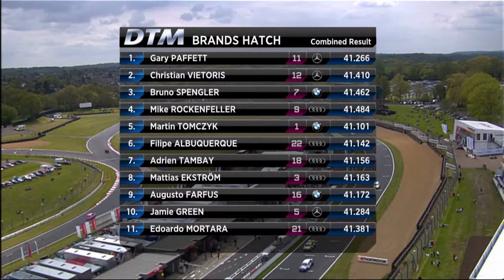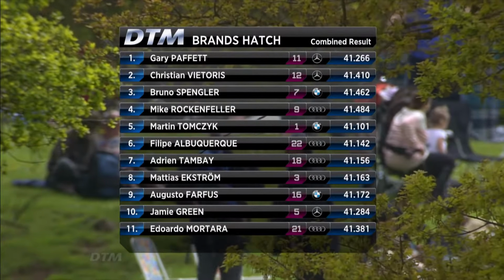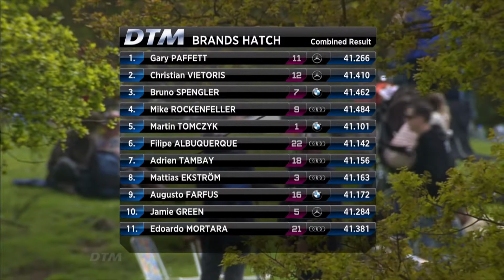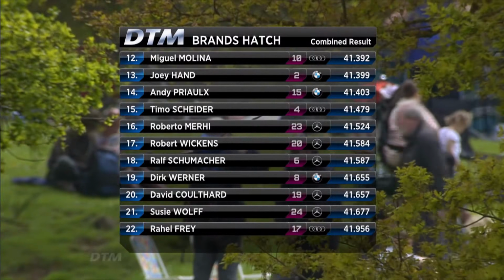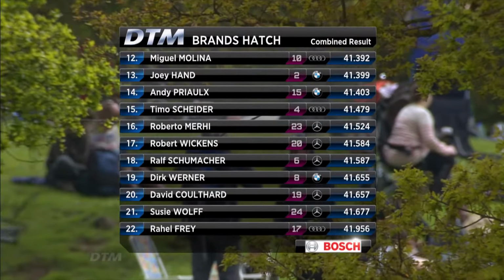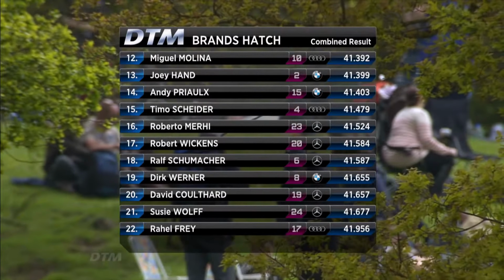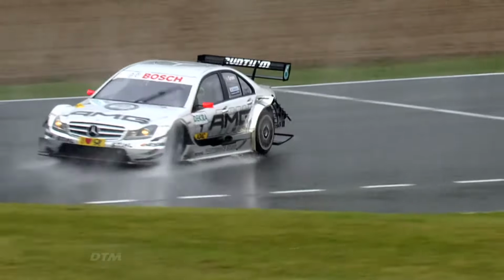There you have the top 10 positions with Paffett and Vitoria on the pole, and then Spengler and Rockenfeller, Tomczyk and Albuquerque doing a good job, and then Adrian Tambay. And there through to 22nd position, and the two girls on the back row of the grid. Gary Paffett celebrating, and fortunately there will be no rain this year. This is what it's been like in the past at Brands Hatch.